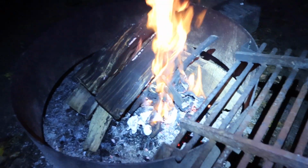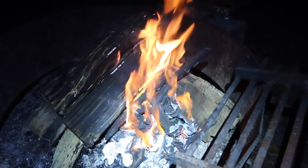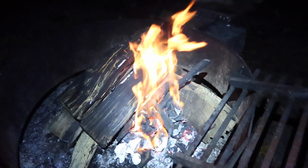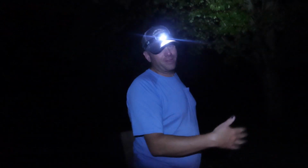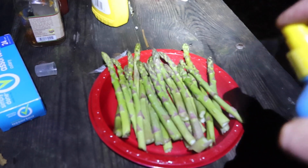You're going to run out of gas before this thing gets going. Asparagus is best on an unleaded fire. So a half a gallon of gas later, we finally got her going. What's that, $1.80? Yeah. But that's where you got to give it little sips of gas. You don't just dump it on and light it. So, we're very economical how we're doing this.